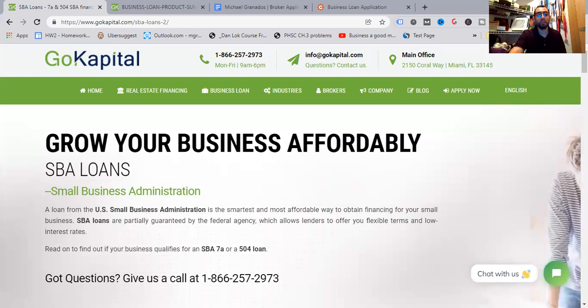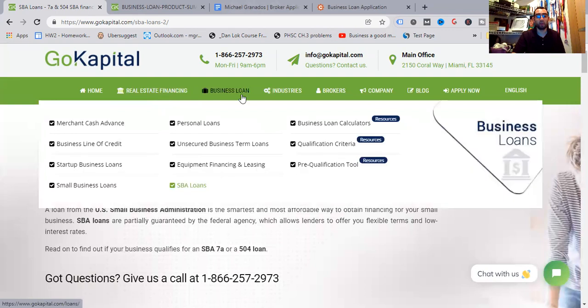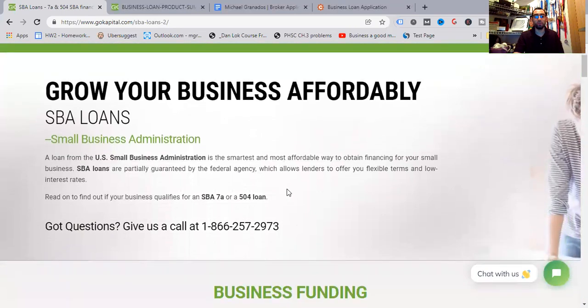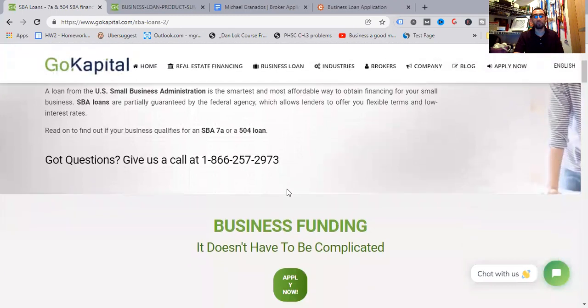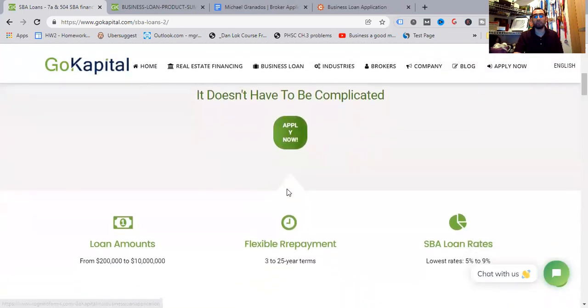So we're looking at the GoKapital SBA part of this equation. I came underneath the business loan, SBA loans, and this is where we appeared. Now, it's going to show you a few things. If you have any questions, there's a phone number to call there. Business funding doesn't have to be complicated.